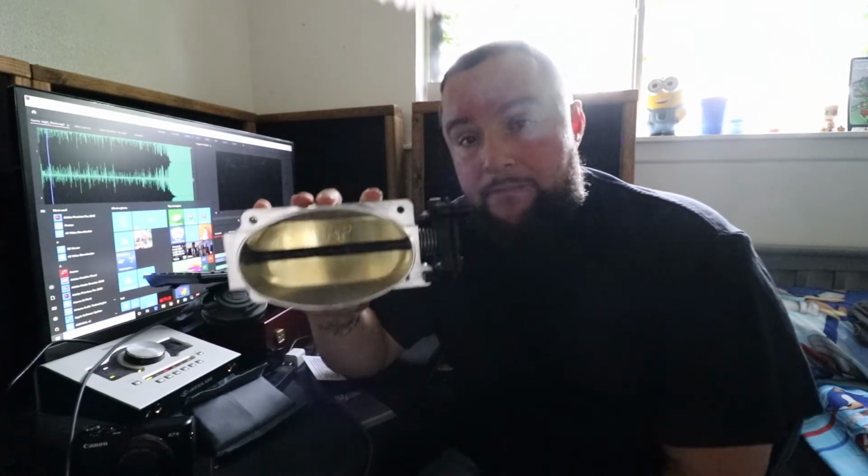Now that is a gain of over 600 cubic feet per minute, which is gonna drastically improve the performance of the car, and it will of course allow more air to get drawn into the engine, keeping it cooler, keeping it happier, making it perform better.